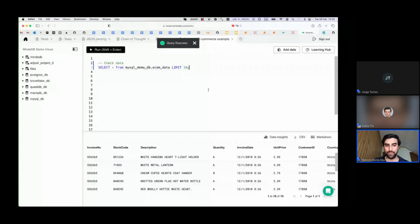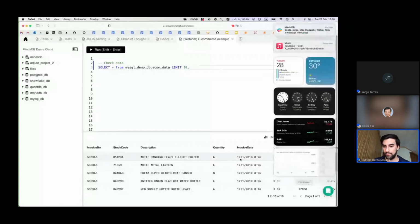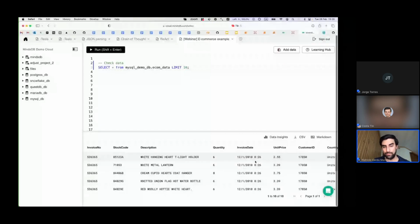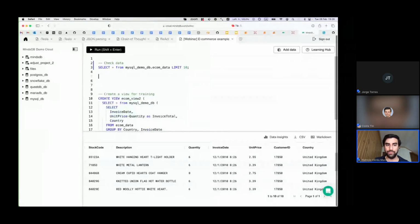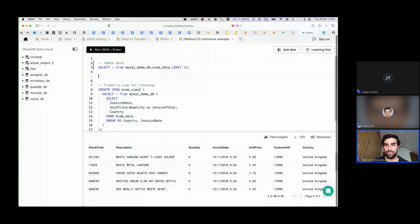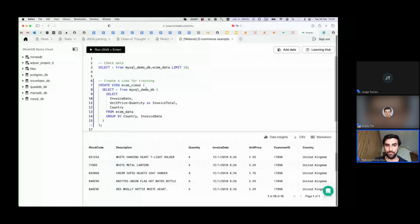It's a bunch of records of invoices, really, where you have associated products, their descriptions, the quantity, the invoice date, and so on. The relevant columns here would be the country of origin, the unit price, and the quantity most of all, because we will actually be doing a forecasting model. The main difference between this example and the ones you have seen already with Jorge is that in this case, we're creating a view for training. And views are a very natural way, in our opinion, to perform feature engineering.